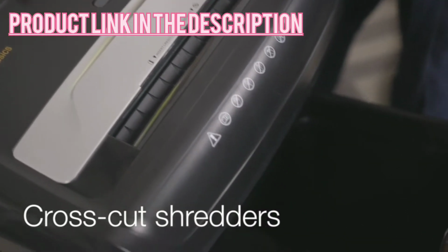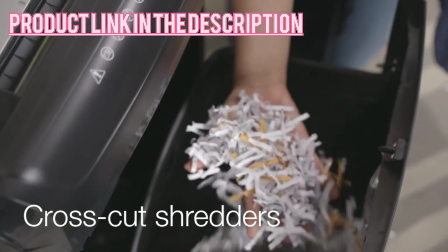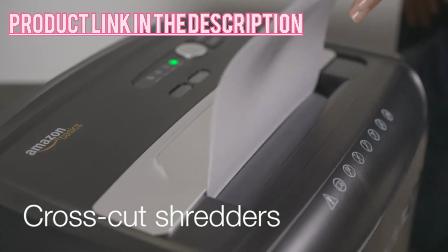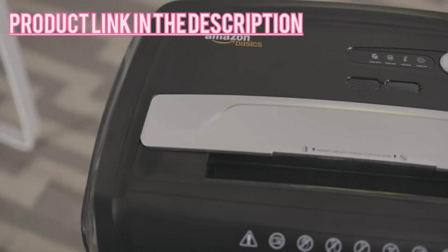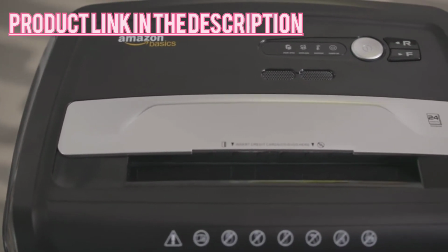Cross-cut shredders are the next step up in document security. They use two blades that rotate in opposite directions to cut paper into small cross-sectional shreds, no matter how long the paper is in length. A standard cross-cut shredder will cut a piece of paper into around 360 pieces. They are usually priced in mid-range and are great for destroying confidential documents.